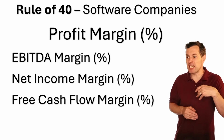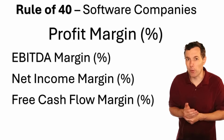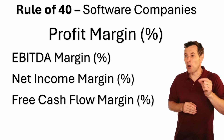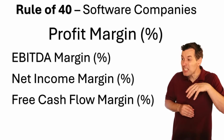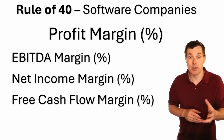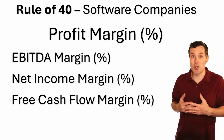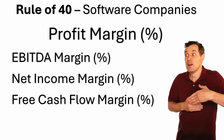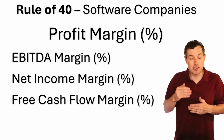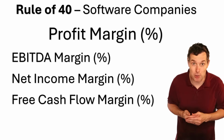Free cash flow is, let's say, the purest form of the Rule of 40 because it's now actually looking at how much cash this company is generating. Now, from the analysis that I've done, many smaller companies, their free cash flow margin ends up way short because although they might be growing very fast, free cash flow margin is often fairly negative until they become at least somewhat mature and start developing a decent amount of free cash flow. So on a personal basis, I prefer EBITDA margins.